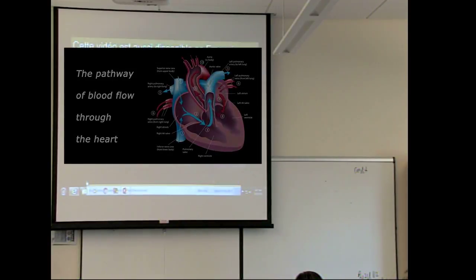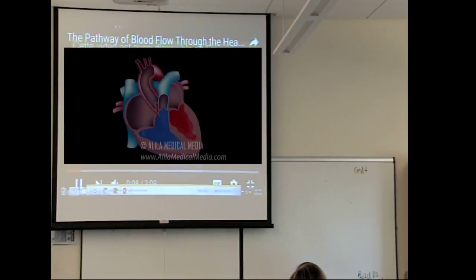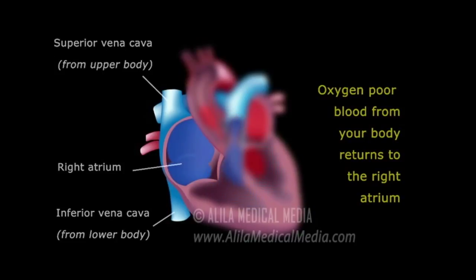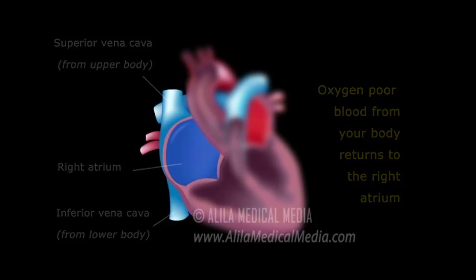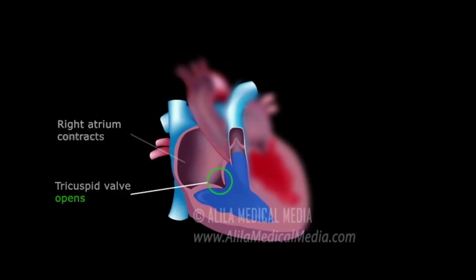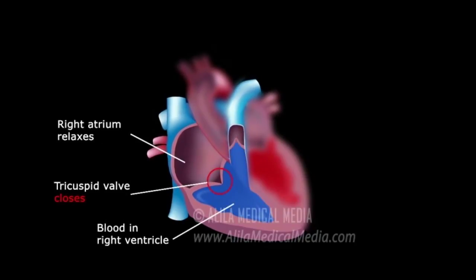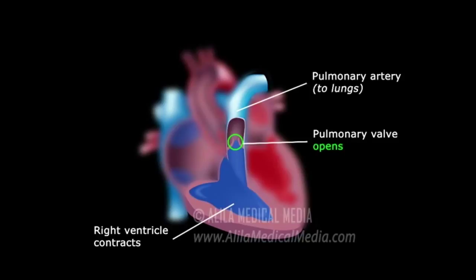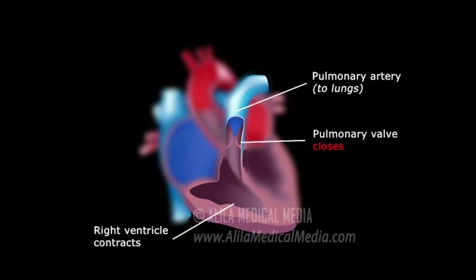The pathway of blood flows through the heart. Oxygen-poor blood from your body returns to the right atrium of the heart. Blood from your upper body returns through the superior vena cava. Blood from the lower body returns through the inferior vena cava. As the right atrium is filled with blood, it contracts, the tricuspid valve opens, and blood is pumped into the right ventricle of your heart. When the right ventricle is full, the tricuspid valve closes to prevent blood from flowing back into the atrium. The right ventricle contracts, the pulmonary valve opens, and blood is pumped into the pulmonary artery and to your lungs. The pulmonary valve closes to prevent blood from flowing back into the ventricle.